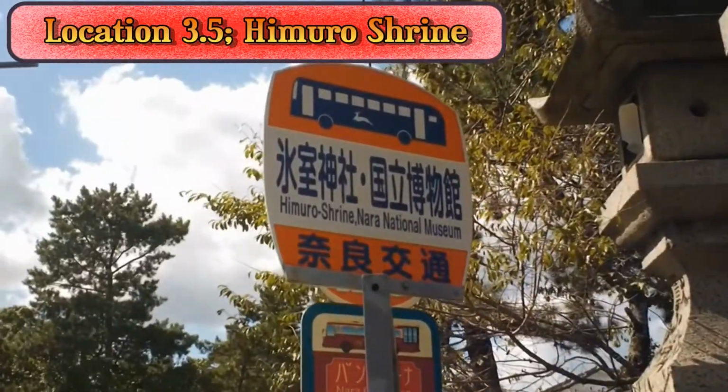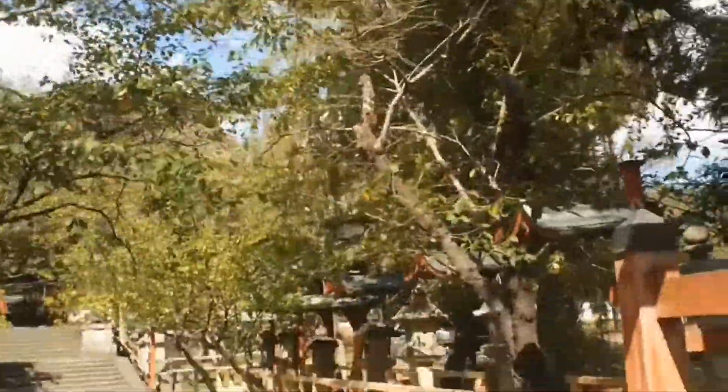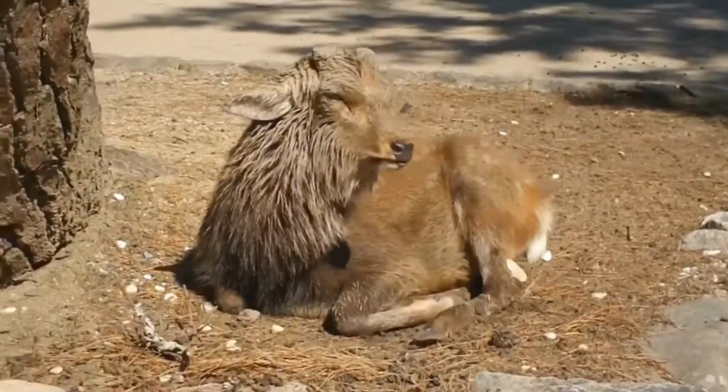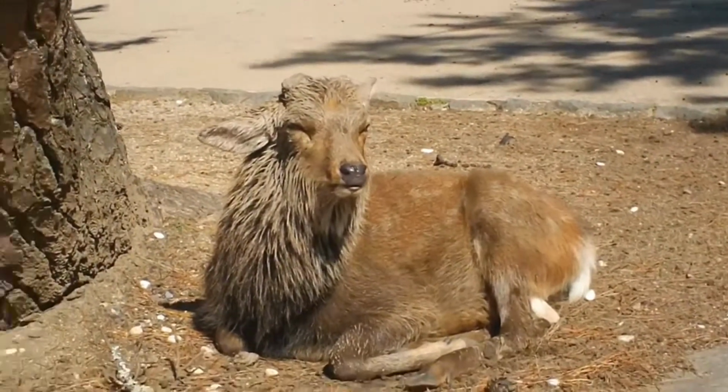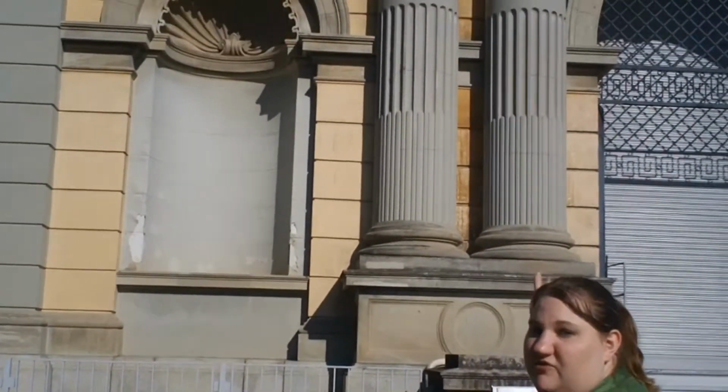Well, we figured it out. It's the Himuro shrine. If we just look at signs, that would make sense. Both sign. So Himuro Shrine is where this is. Right here we have the old Deuteronomy deer. Alright, so now we are at our final location here at the Nara National Museum.